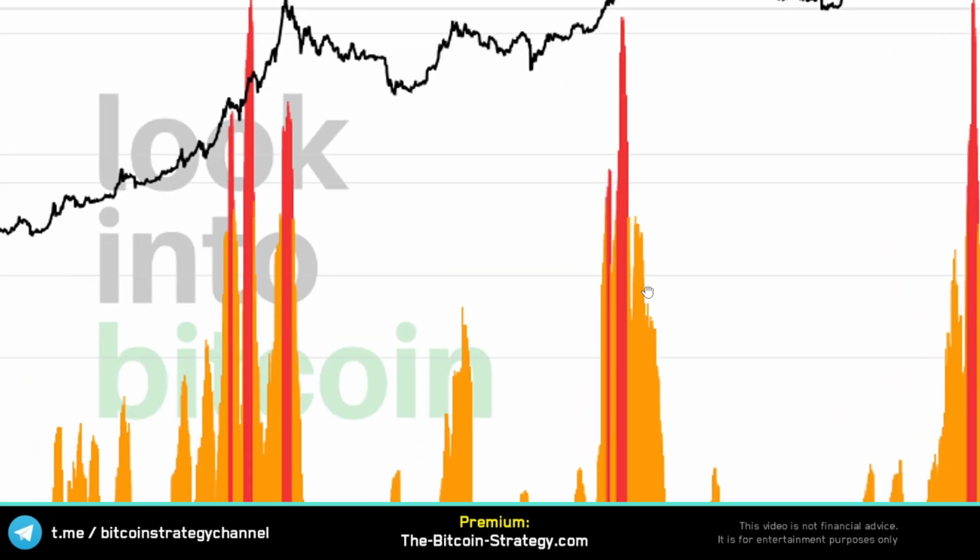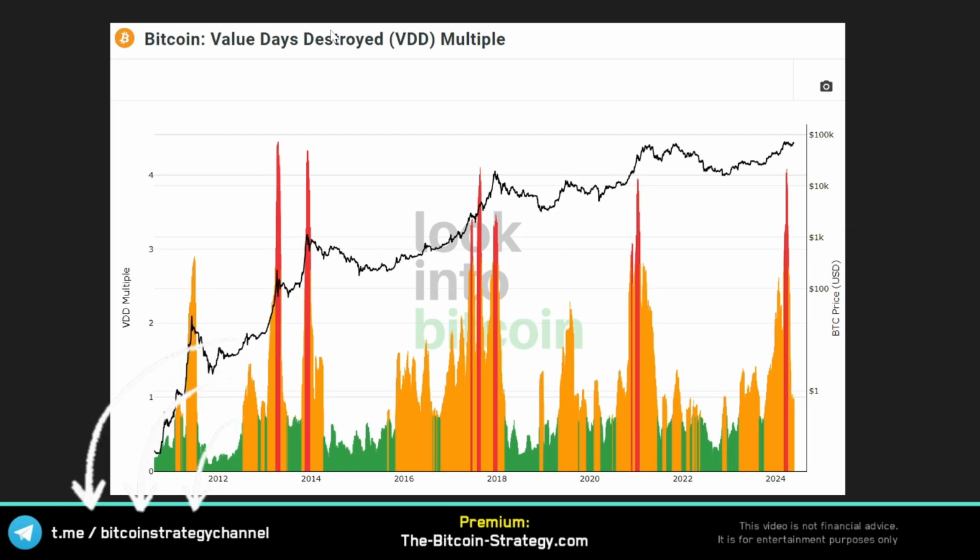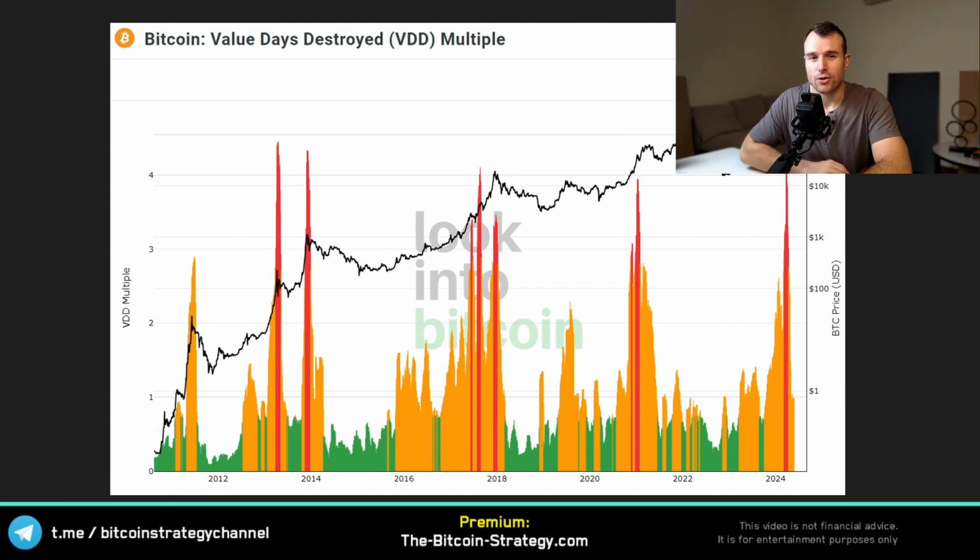I simply just watch this metric very closely. You can have a look at this in lookintobitcoin.com. That's here in the background of this chart. Simply search this, lookintobitcoin.com. Monitor the value days destroyed multiple. This is, I believe, a very good measure to time potential exit opportunities in Bitcoin.